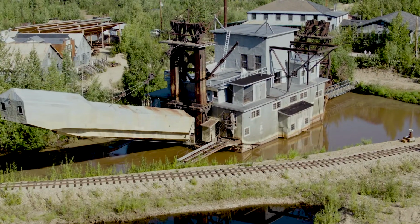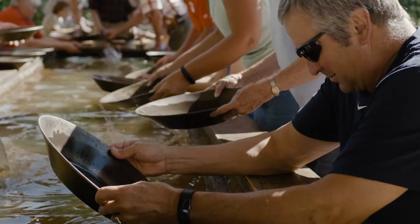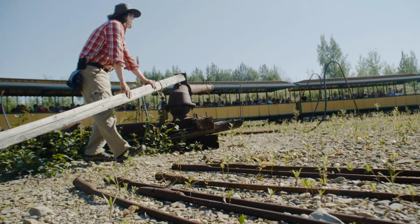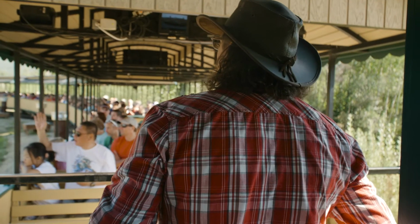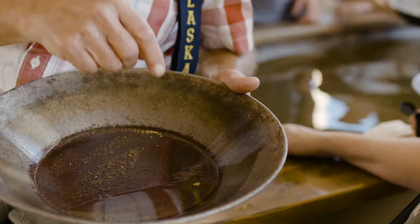Gold Dredge 8 is an opportunity for guests to take a trip back in time through Alaska's gold mining history, try their hand at gold panning, and experience life like the prospectors during the gold rush. Our family's partnership with Holland America Line began in 1950. All of the structures here are original structures that were built during the gold mining days. People really get the feel and a sense of that when they visit this place. There are so many experiences, really moments that they will treasure for their life.